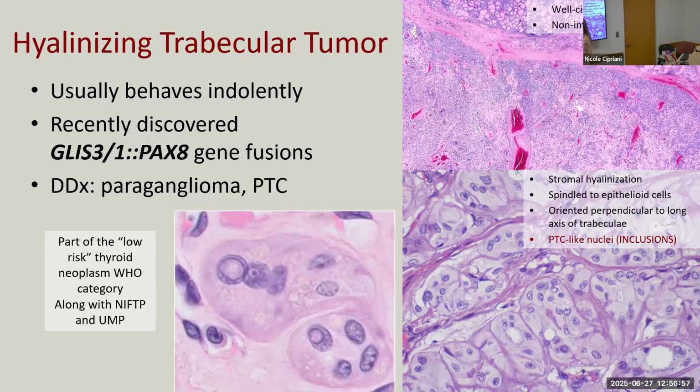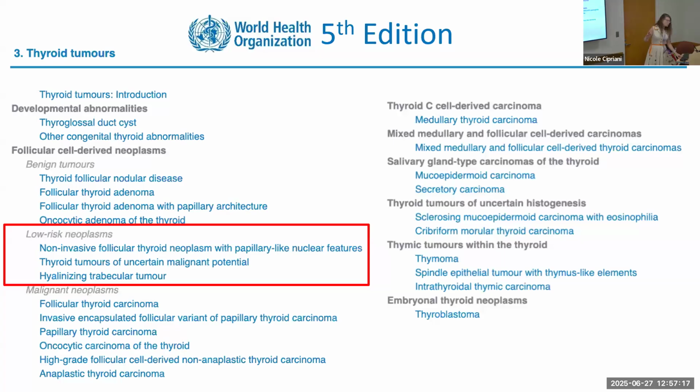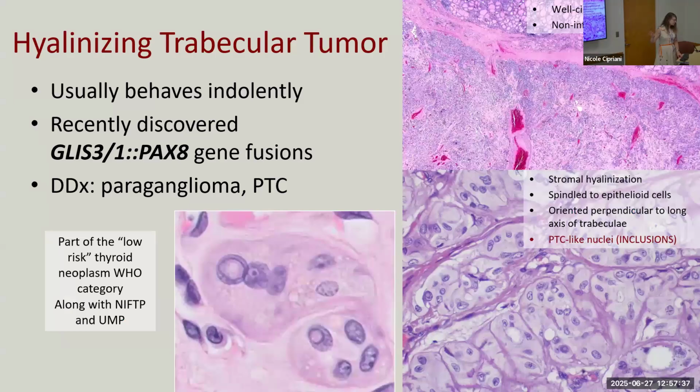It often has stromal hyalinization, and guess what? It has its own fusion, which is GLIS-PAX8. So now we know that this is in fact an entity in and of itself. It really does not metastasize. It's maybe just benign. I don't know, but because we're not sure, it's in this so-called low risk neoplasm category, meaning I'm not calling it benign, but I'm not calling it malignant. I'm calling it, please do not harm the patient, just watch them and they'll probably be fine, right? Don't treat them, just watch them.